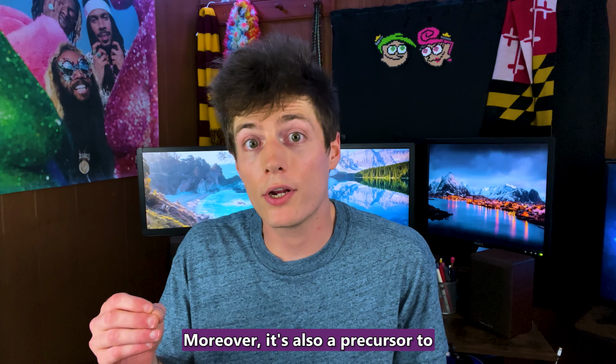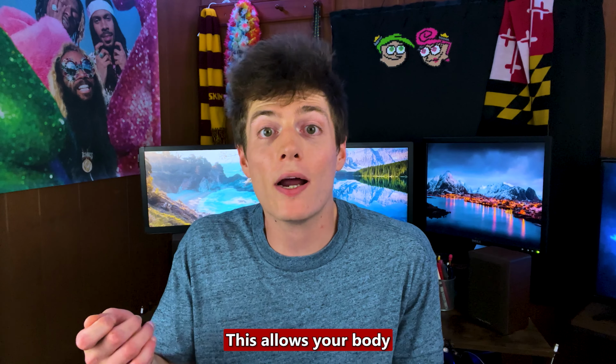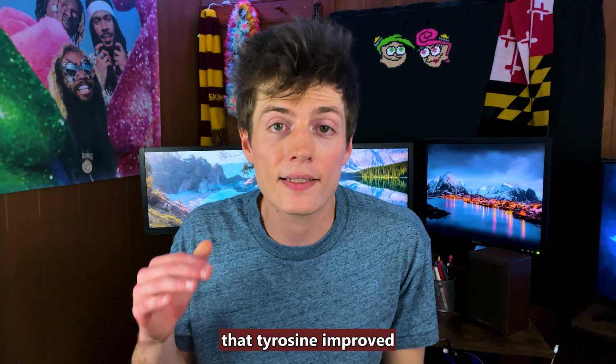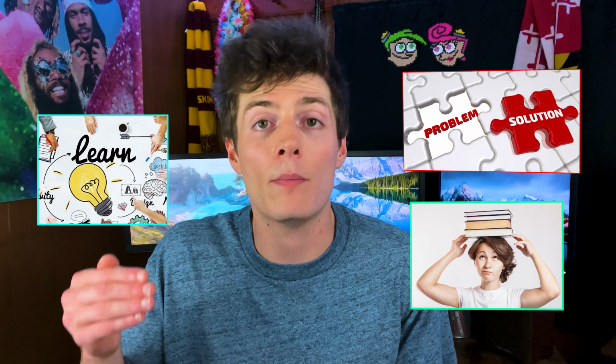Moreover, it's also a precursor to adrenaline and norepinephrine, which are critical for the body's stress response and are involved in alertness and attention. This allows your body to manage stress and sustain energy levels when facing difficult circumstances such as an exam or presentation. One study demonstrated that tyrosine improved cognitive adaptability, which is the ability to effortlessly transition between thoughts or tasks. It allows for better problem solving, learning, and information retention, which makes it beneficial for studying and academic performance.